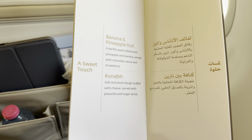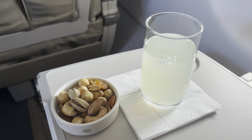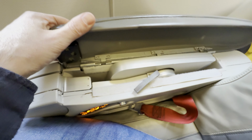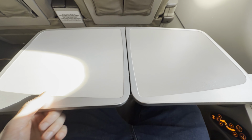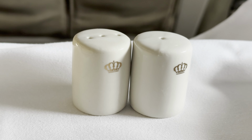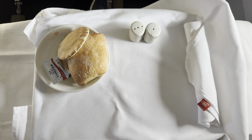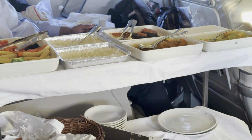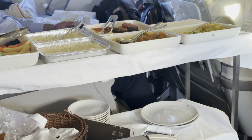The service kicks off with a bowl of warm nuts and drink of my choice, followed by a hot towel. The dining experience is well thought out. The sturdy table from the armrest is covered with a tablecloth, accompanied by salt, pepper, branded cutlery, and a small bread basket. The appetizer, main course, and dessert are presented on a trolley, allowing passengers to sample a bit of everything.